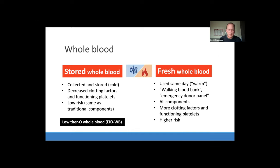There is an important caveat with fresh whole blood: it is slightly higher risk. Even if you test everyone before you deploy, even if you are pretty confident with your testing, there is still a risk, and there have been cases of transmission of bloodborne viruses, which is obviously a drama. So there's a bit of a risk-benefit thing there.